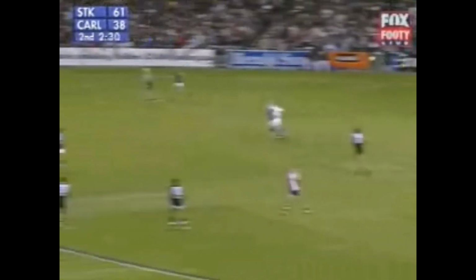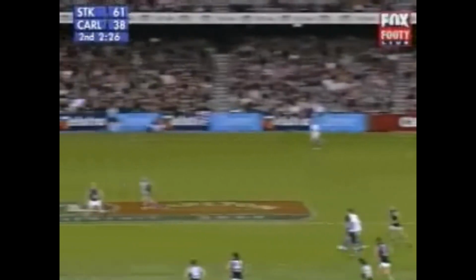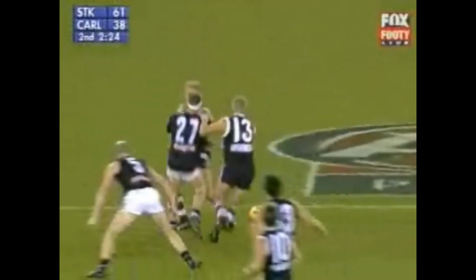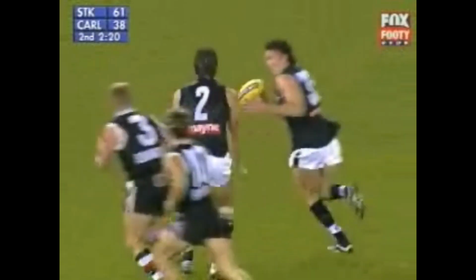Thornton will look further afield. Davies onto the ground for his first touch. To Martin, who'll just thump it long. McKay underneath it. Never really a chance to mark that one. Peckett flipped it backwards.